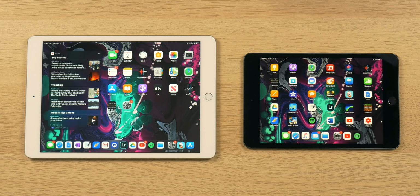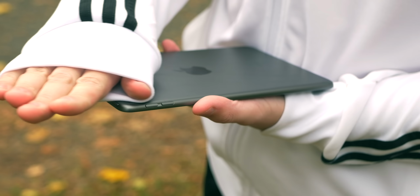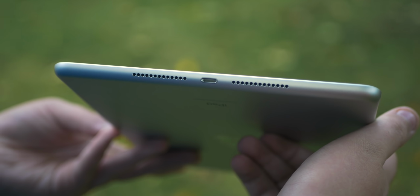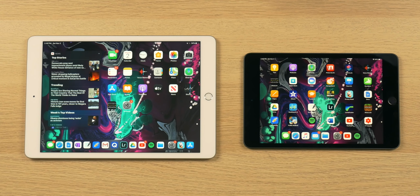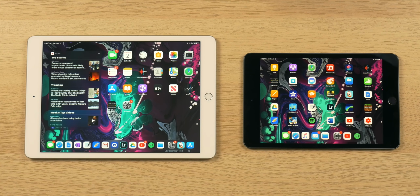So design-wise, the non-Pro iPads in 2019 have very similar design characteristics: the same placement of the home button, the front-facing camera, similar looking volume buttons and power buttons, same looking speaker grills, and the same lightning input location. Obviously, the main differences between the 10.2 inch and the Mini 5 here first start off with the form factor.